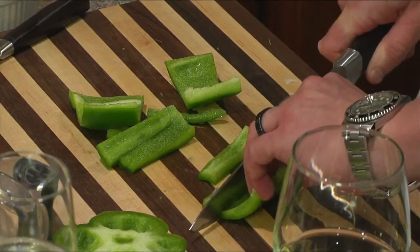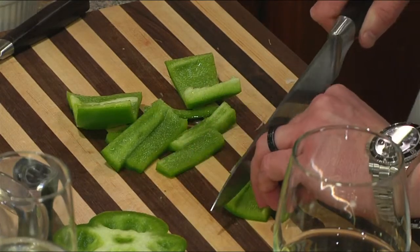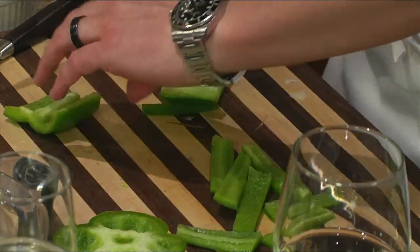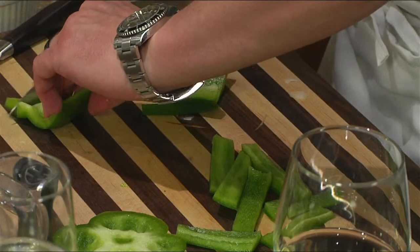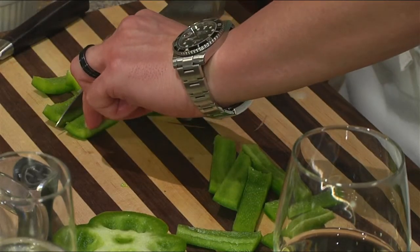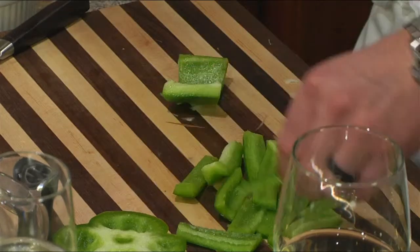Perfect. It's pretty, and I can just sit here and have a little bit of wine. I don't have to get my hands dirty or nothing. It's beautiful. I can say this is the first pepper I've ever cut. Well, there you go. I'm learning how to properly cut one right now. This is what's important.